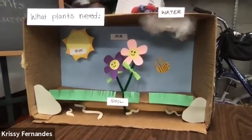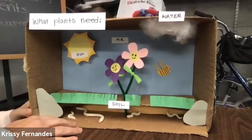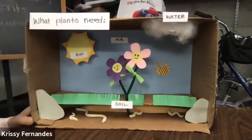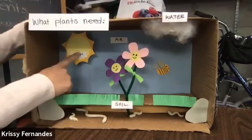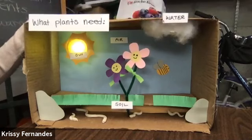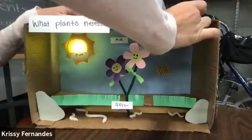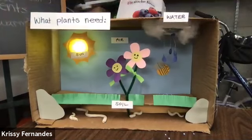Have you guys ever heard of a diorama before? No? So it's when you take a box and you put it on its side and you decorate it to look like something. In this case, my diorama is what plants need. So in here, I have a lot of the things. We said we need the sun, so I have a sun that lights up. Then we said that we need water, so I created this little water cloud that if I pull on it, it should rain. And we have the rain that comes down.